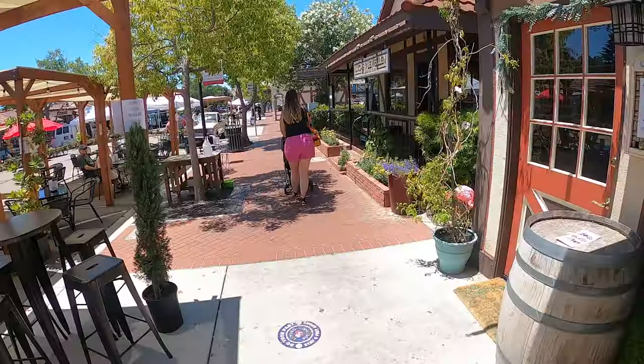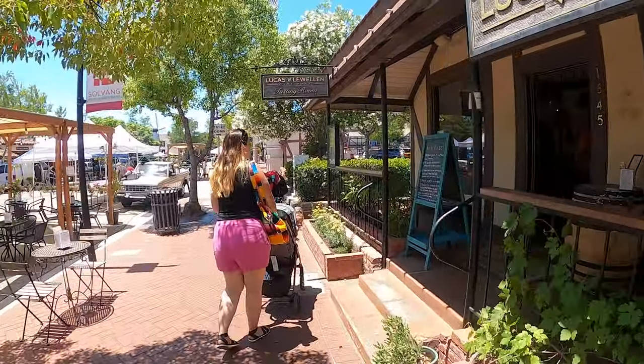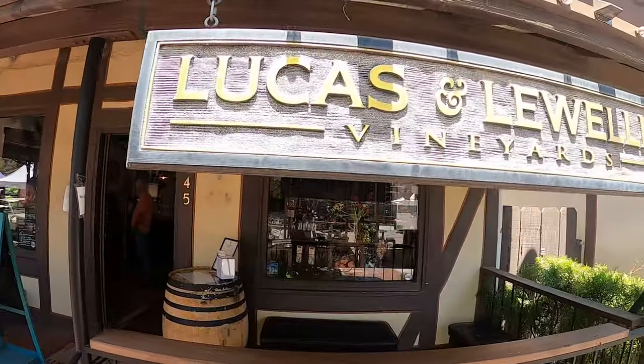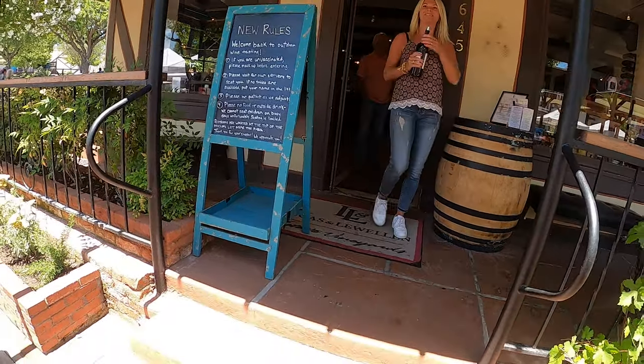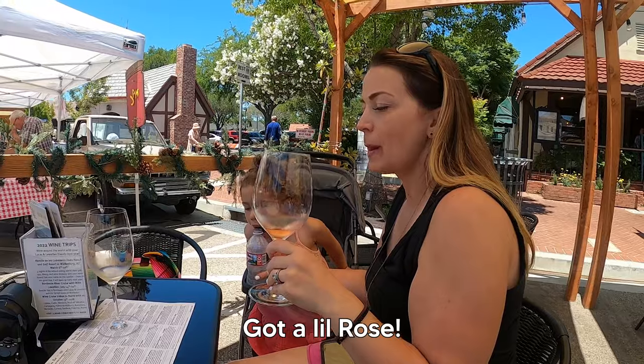And if you're into wine, they have a variety of different wine tasting fronts as you walk down the streets. There are actually several vineyards. They do have a wine route that you can venture out and explore. We were able to sit down and do a little bit of wine tasting right there in the middle of their city center.